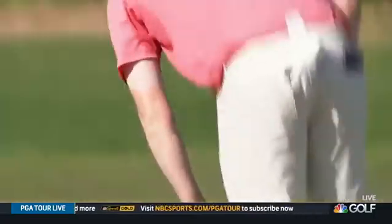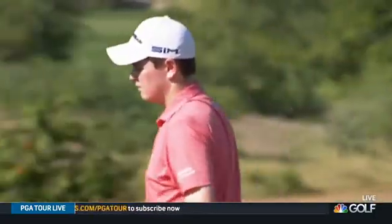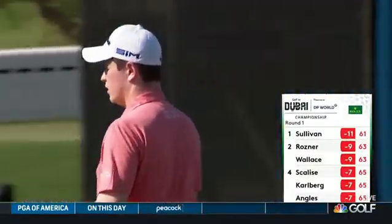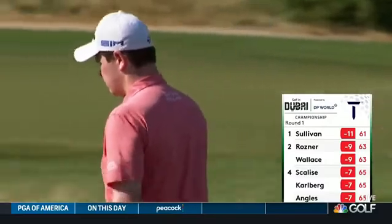I knew he'd hold it. Of course you did. So it is a dropped shot, second bogey of the day for Robert McIntyre, but still 3 under to the turn.